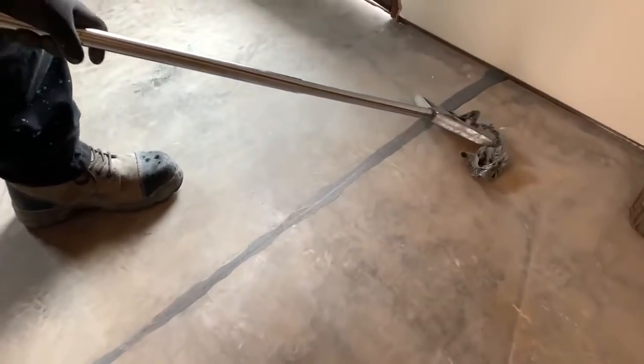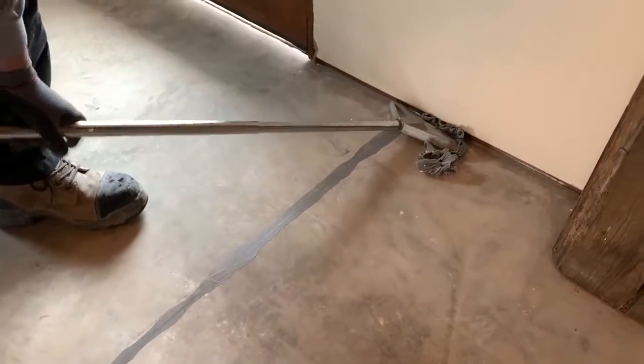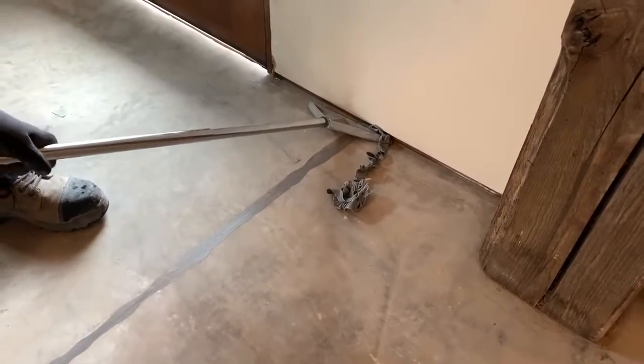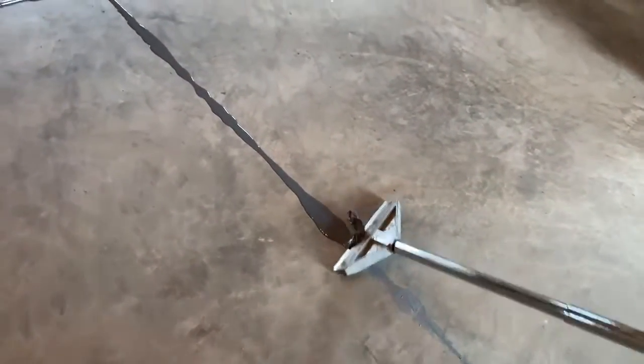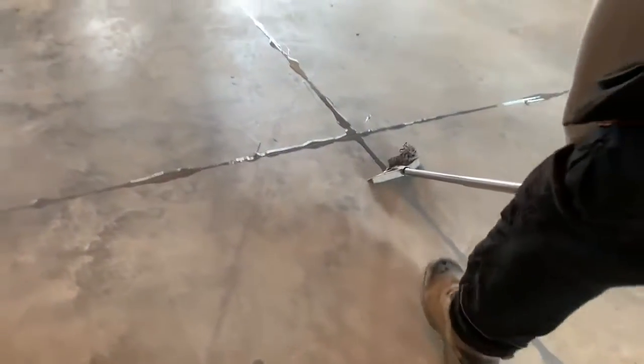Alright, so we're shaving these joints. With the radiant heat in the floor, the material sets up a lot quicker than normal. And this stuff sets fast to begin with. So I want to say we're like 10 or 15 minutes past the joint filler installation, I should say. Now we're just going to shave these joints. And then we're going to start our polishing process.